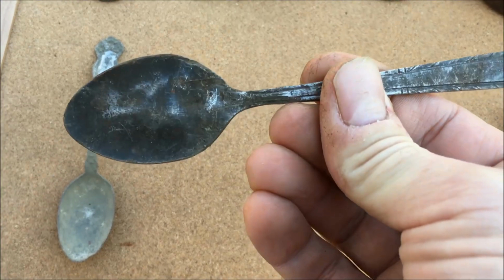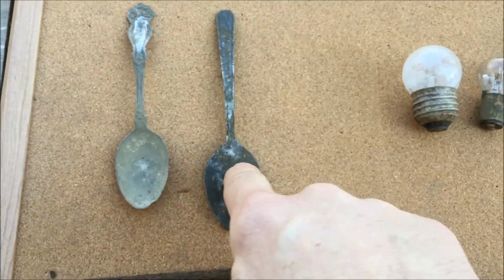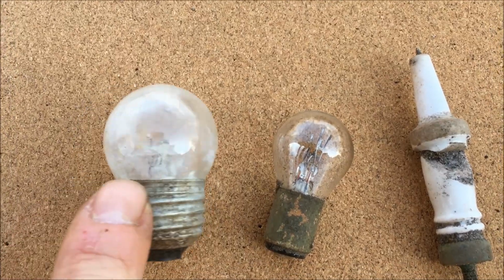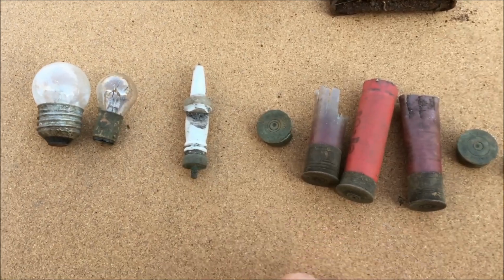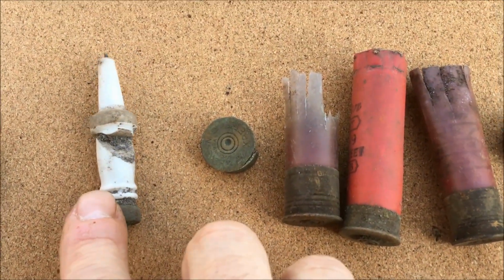It's almost like a paddle, but believe it or not, it's a spoon. That one could even be pewter, I'm not sure. Two light bulbs, including this little bulbous guy. I don't know, it's a little fat little chunky one. Probably Christmas lights. I do find a lot of them in the woods. Not sure why. An old spark plug, busted up.